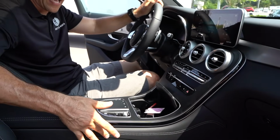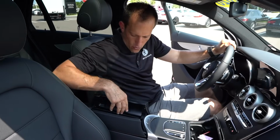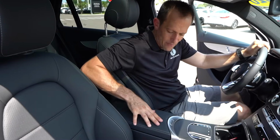Really like the trim on the side. More of that brushed aluminum, bombs away, bomb bay doors open, felt lining. So whatever you put in here, you can put your gold iPhone, it's not gonna get scratched. Couple USBs, very nicely done.